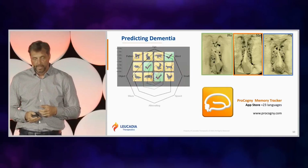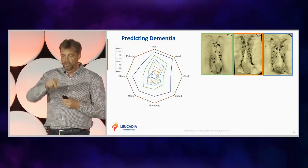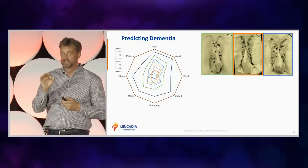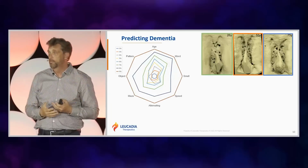And what we got is, for our entire population, is these are decades, okay? So the one right down the middle, the ones in the center, those are people in their 20s, right? They make very few errors in these things. And the outer one, that's people in their 90s. They make proportionately more errors.